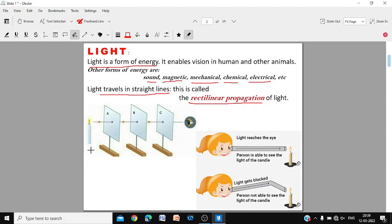In the first case, here we have a candle, 3 cardboards with a hole in the center, and you see it from this side. There is the position of the eye. You will be able to see the light only if the holes are in one straight line. If the holes are not in one straight line, if you move one of the cardboards, you will not be able to see the light.